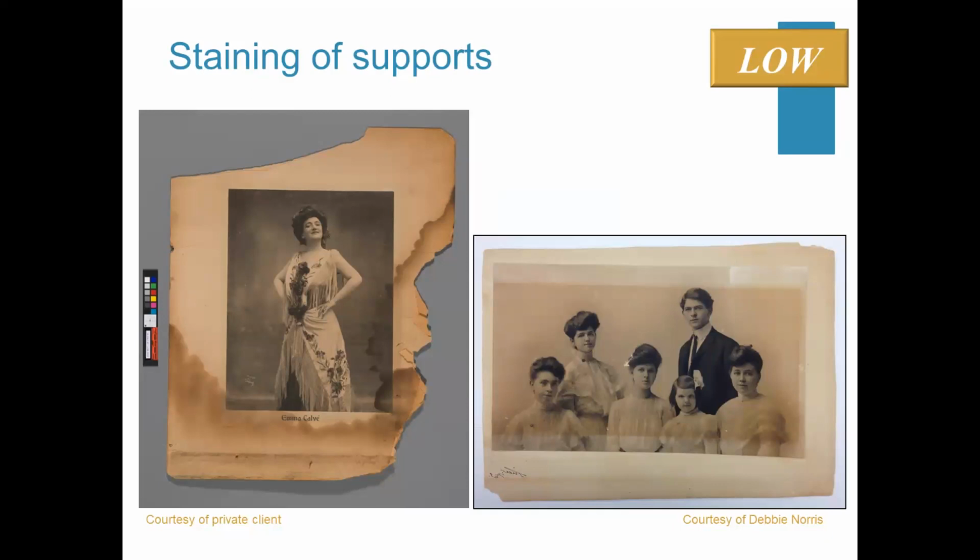Staining can occur within the binder layer or support of a photograph due to a variety of causes. It would put a photograph into the low priority column. Reducing discoloration in photos is usually an aesthetic issue, if it is even possible. Addressing it will rarely change the stability of the object unless it represents contamination, such as from a water incident, which is what befell the figure on the left.